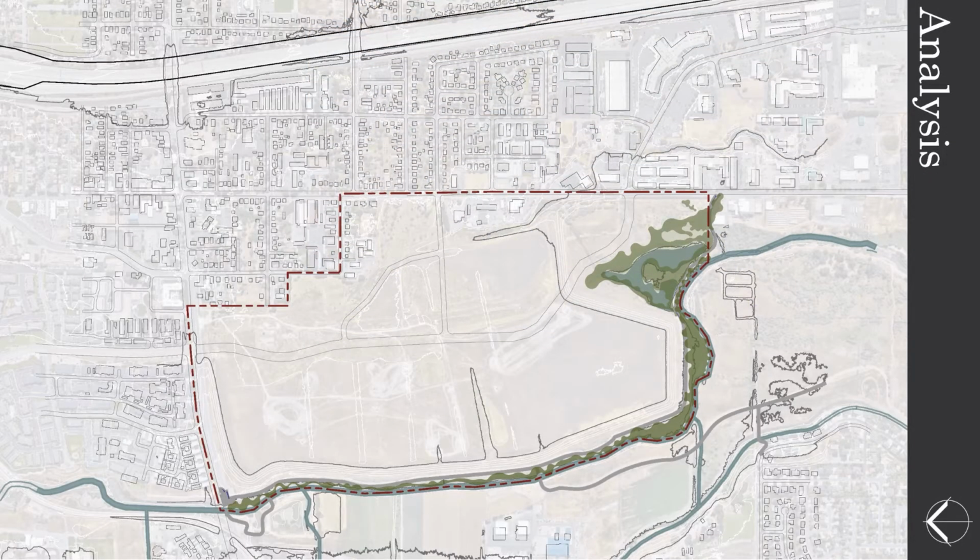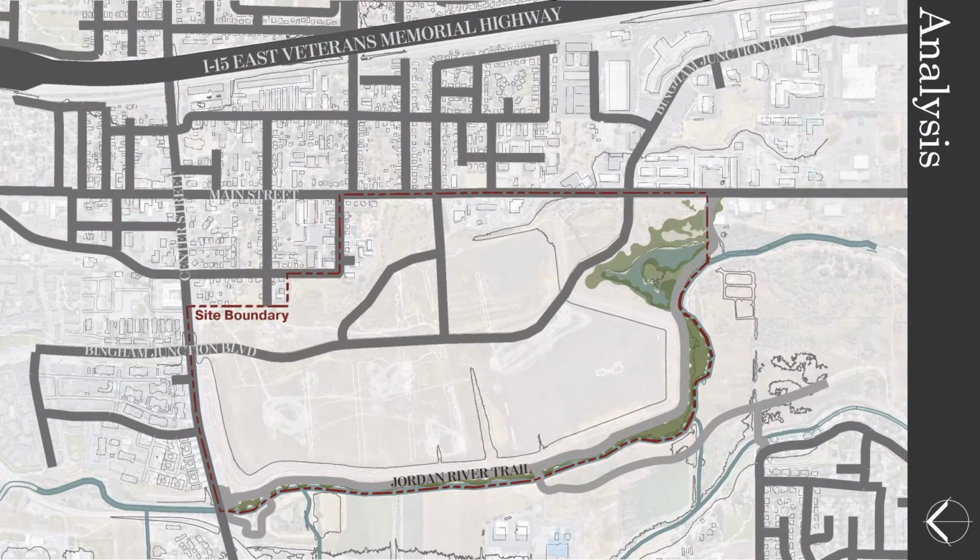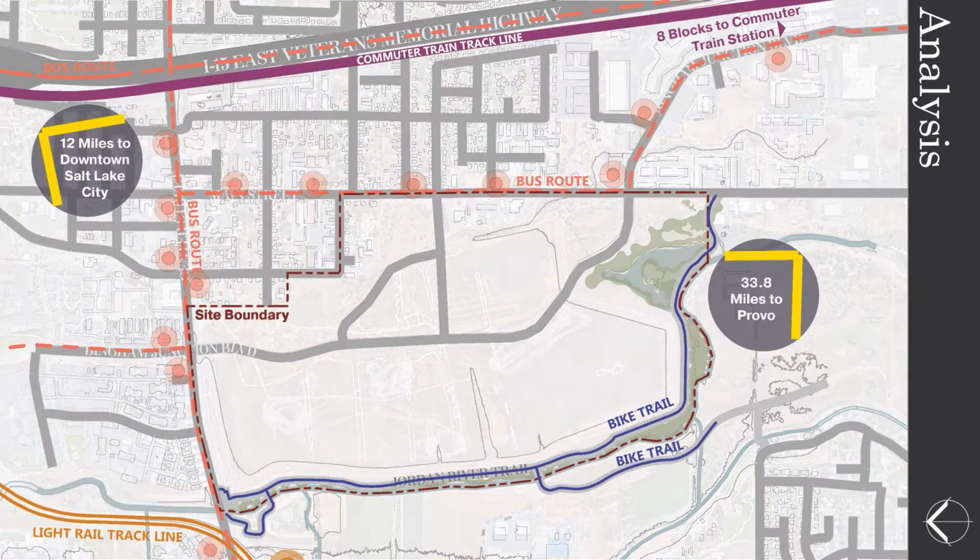Now I would like to discuss the analysis on my site. First, looking at the roads and how they are connected through and around. Also here you're starting to see that Salt Lake is built on a grid system. And then with the roads comes the public transportation. There's a light rail track line that runs to the northwest side of my site, and then the commuter train line runs along the I-15 freeway just east of my site.